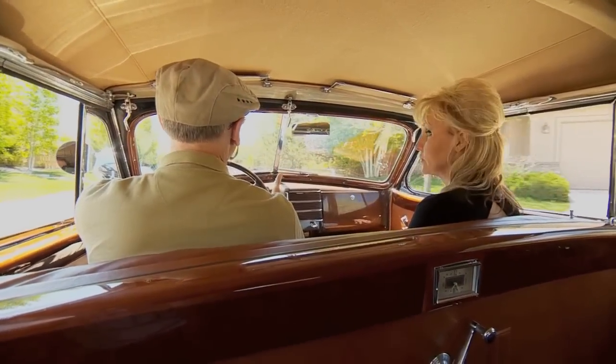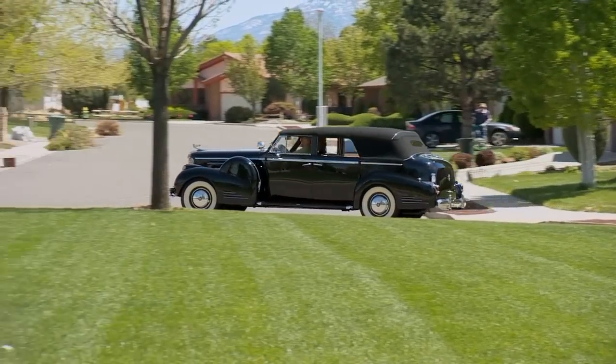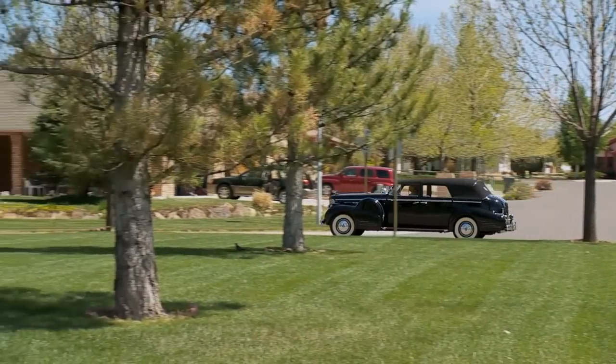Well, I love the styling, late 30s, that Art Deco, and the running boards, too. I sort of miss that, actually. I like running boards. I do too.